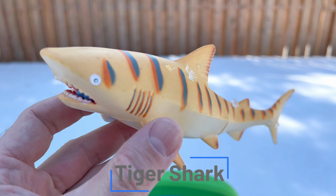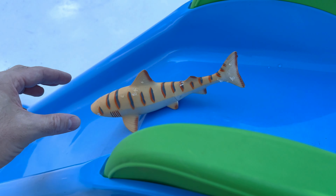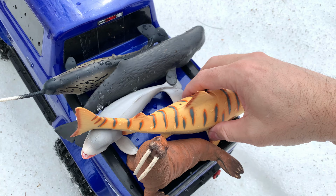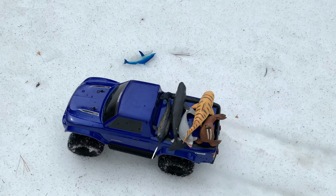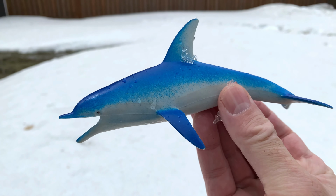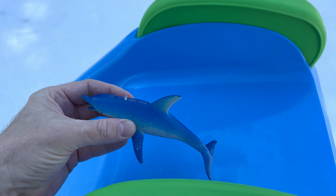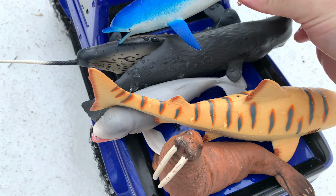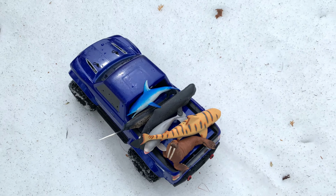Tiger shark. Amazing. Let's put the tiger shark in our blue RC truck and go look for some more. Here's one. It's a dolphin. Dolphin. Amazing. Wow, the RC has so many sea animals.